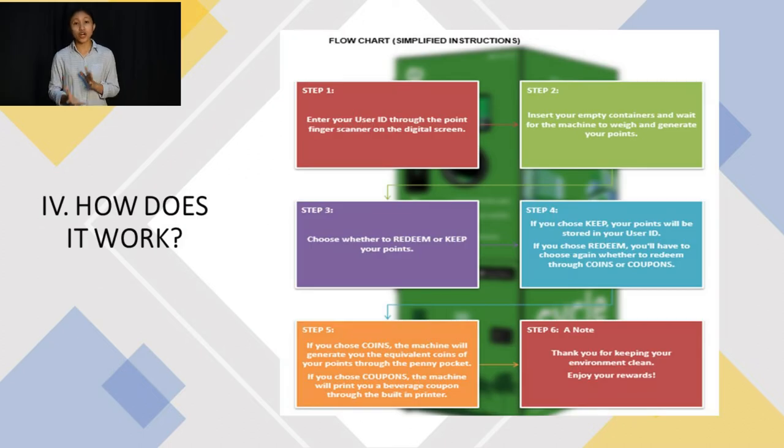Basically, it functions like an automatic food machine that we see in other countries, but it works the other way around. Instead of giving money to get something, you will be receiving money for giving empty bottles and cans that are still reusable. When using the machine, the first thing to do is enter your ID through a finger scanner that will identify whether you're a new user or a regular customer. Next, insert your empty cans or bottles into the receiving hole and wait for the machine to weigh your containers and generate your equivalent points, which will be shown on the digital screen.